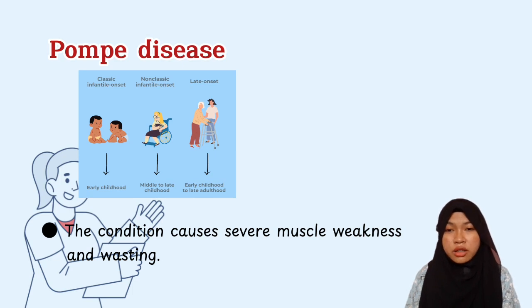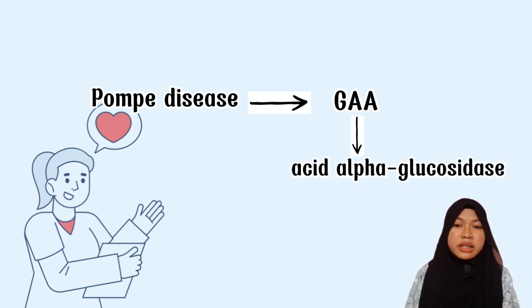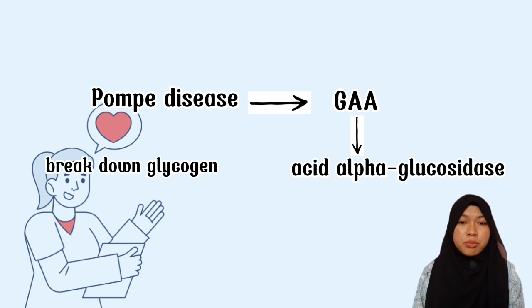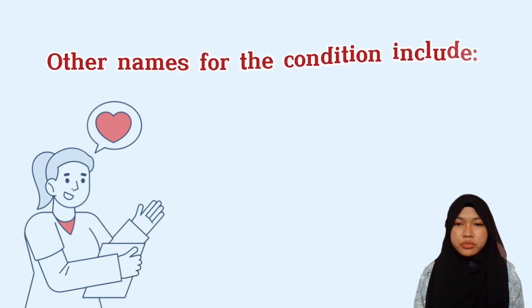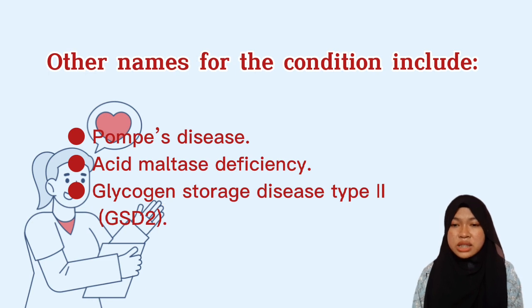To make it clearer, mutations in the GAA gene cause Pompe disease. The GAA gene is responsible for making an enzyme called acid alpha glucosidase. The body uses this enzyme to break down a complex form of sugar. Without this enzyme, your body can't break down glycogen effectively. The glycogen builds up in your lysosomes, causing severe muscle damage, which leads to the symptoms of this disease. Other names of this disease are Pompe disease, acid maltase deficiency, and glycogen storage disease type 2.